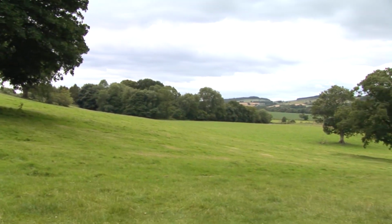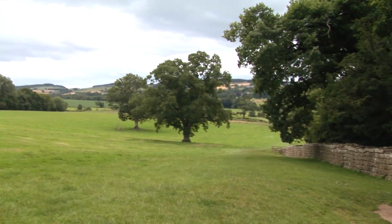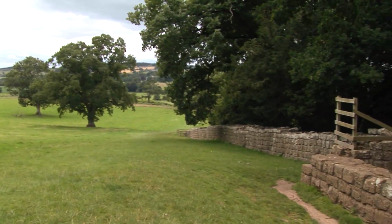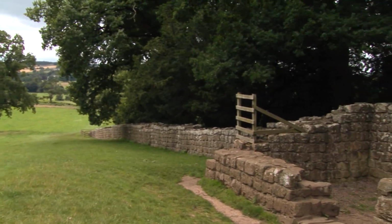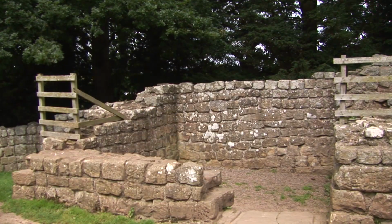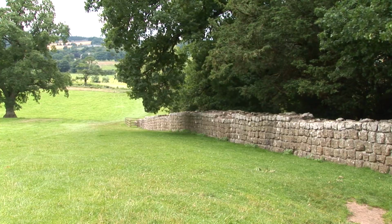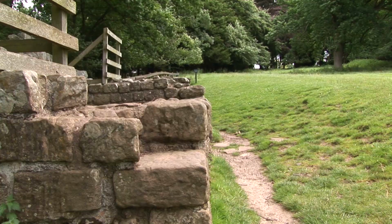Heddon-on-the-Wall is a village in Northumberland, located on Hadrian's Wall about 14 kilometers from the centre of Newcastle upon Tyne. It contains the longest section of unbroken wall at its original and planned width, now known as Broadwall. The wall is up to 3 meters wide and rises to a height of 1.7 meters in places.